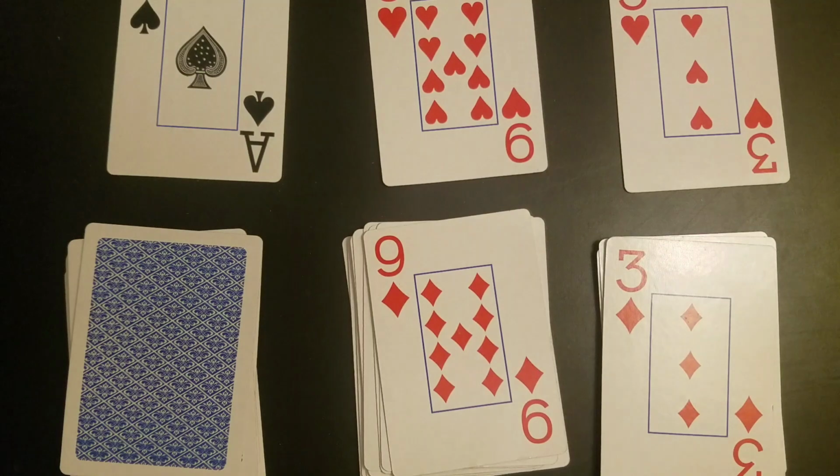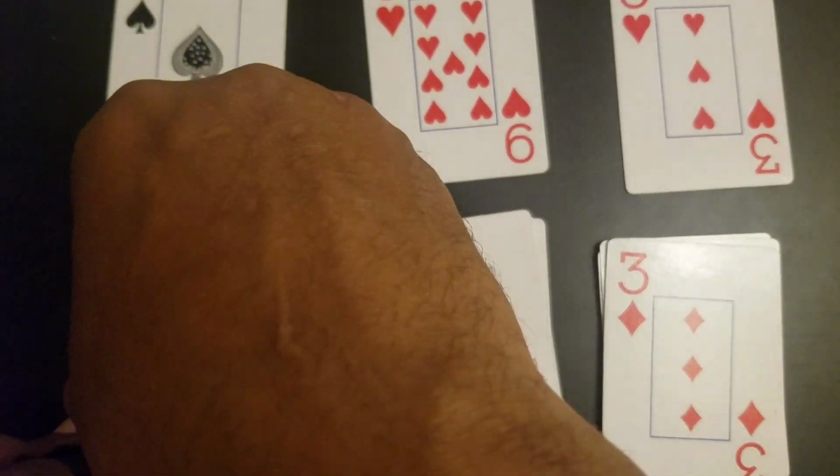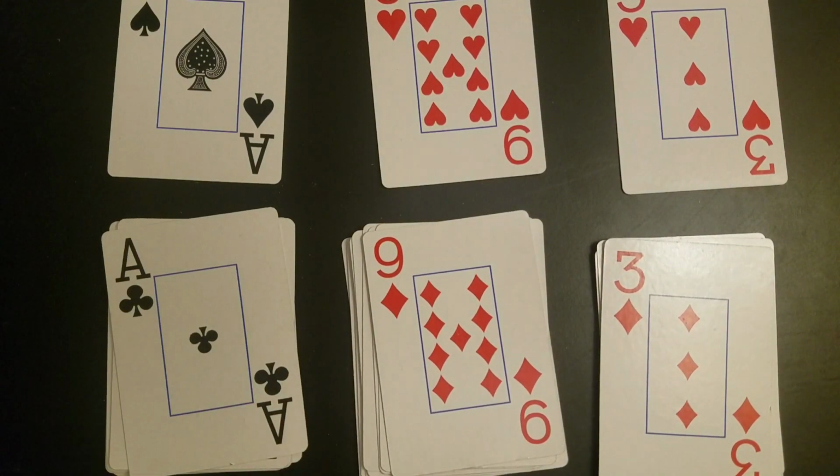Here we have a black ace, ace of spades. So we need that ace of clubs. We turn it over, and we do indeed have an ace of clubs. And this has been known as the mind benders.